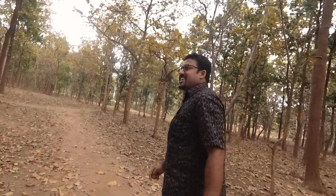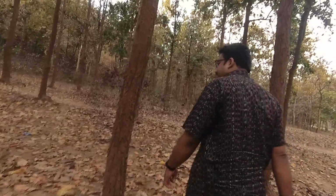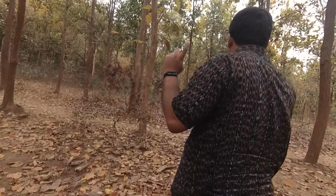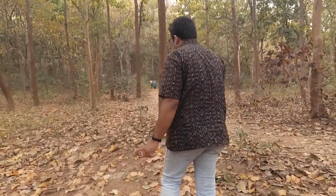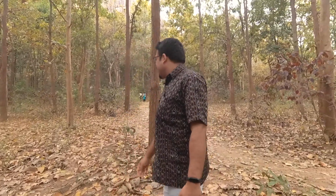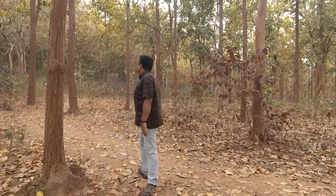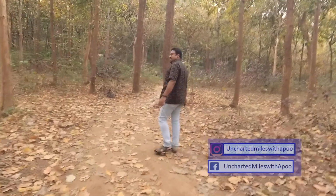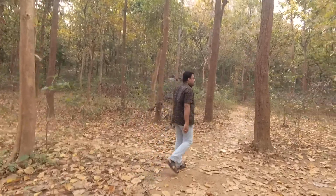This is the charm and beauty of a forest, right? You can hear only the rustling of dried leaves and wind. There is no other sound all around. Yes, peacocks are cooing and lots of birds are chirping too. So all in all, this is a really good place. And the destination lies ahead. So that's the Bird Hill where we are going now.